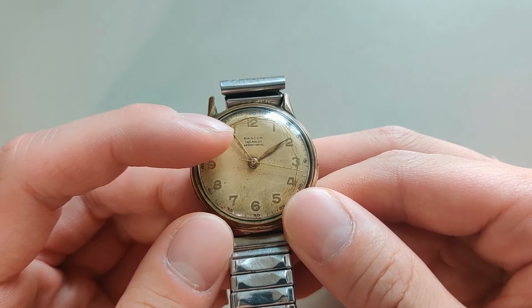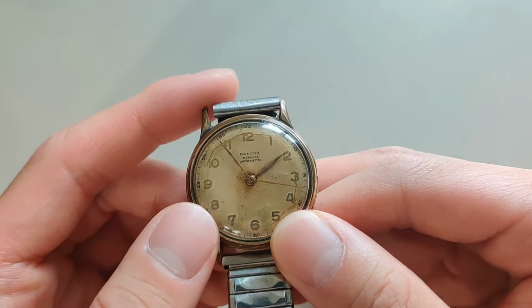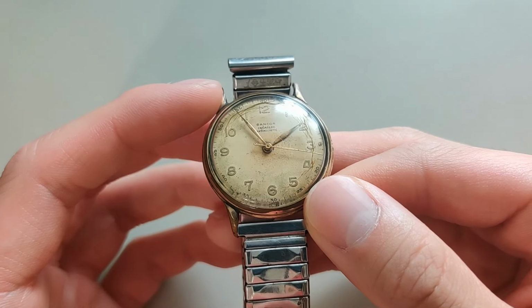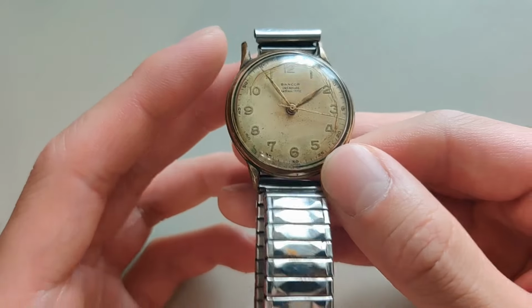So Bancor is, as far as I know, a bankrupt company. I think it's a thing of the past, I believe. So they don't sell them anymore, but they are a Swiss watch brand. And this watch belonged to my grandfather. And my grandfather is Chinese. You can see some Chinese writing on this bracelet here.